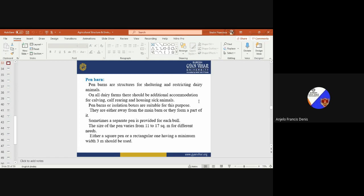So pen barns are structures for sheltering and restricting dairy animals. On all dairy farms, there should be additional accommodation for calving, calf rearing, and housing sick animals. Pen barns or isolation boxes are suitable for this purpose. They are either away from the main barn or they form a part of it.